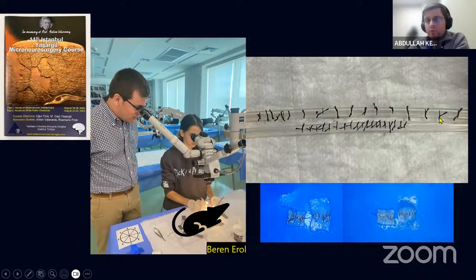This is her first practice, micro suturing with the silicone tubes, and this is her second practice. So from that one to that one, you can see the difference. Then we gave her a rat, and with that rat, she performed 2 anastomoses after Madame Freak's demonstration.